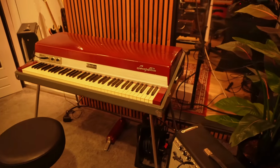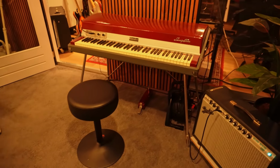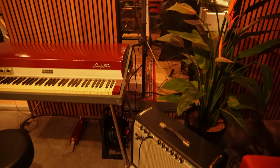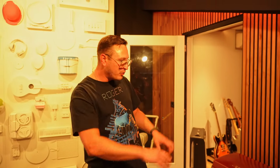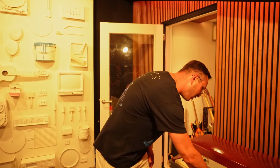Yeah, it could be used as a live room. For example, if your drums are recorded over there and you want to have guitars here, then that's really nice as well. We got everything interconnected. So we have a stage box over there. So this Rhodes is somewhere between a Mark I and a Mark II. So it still has the wooden elements in it. And it also has a tube amp built in. Sick. So it has a more warm feel to it.